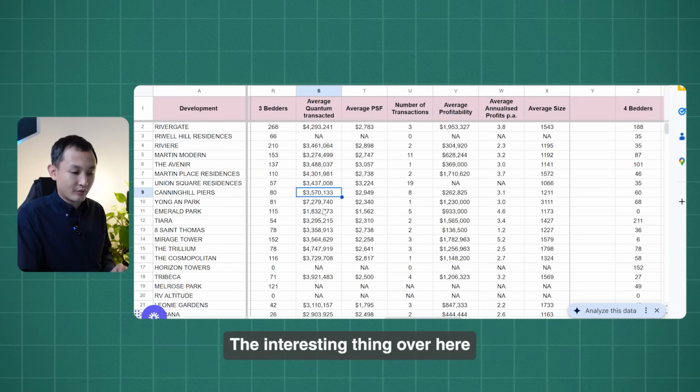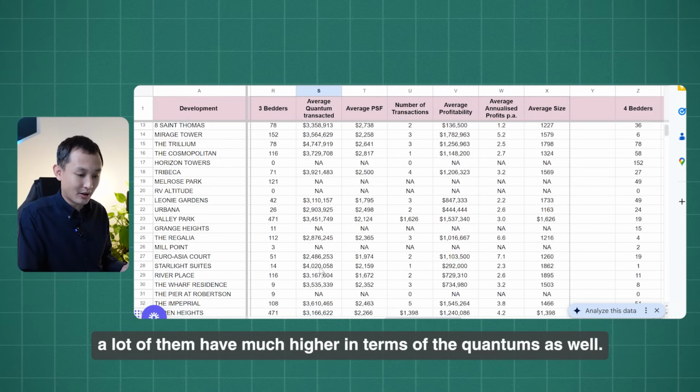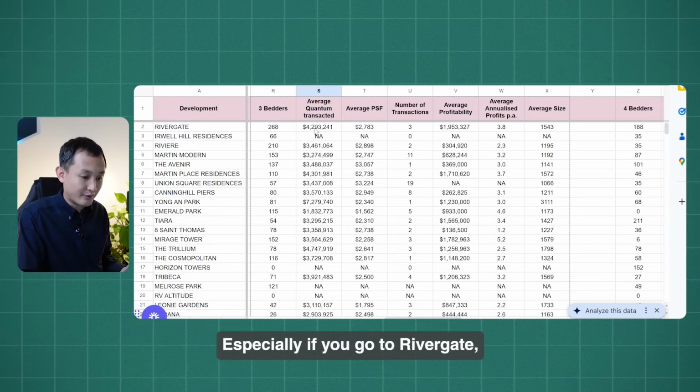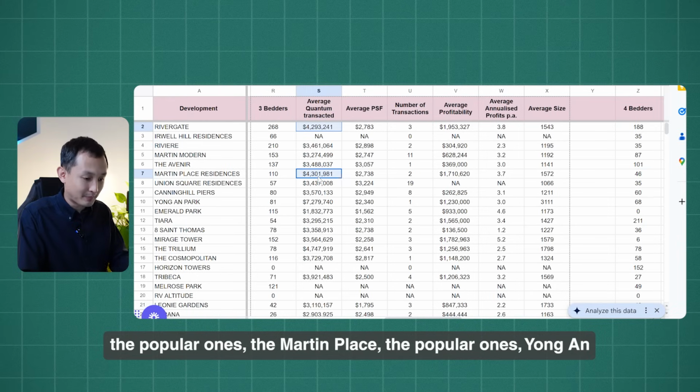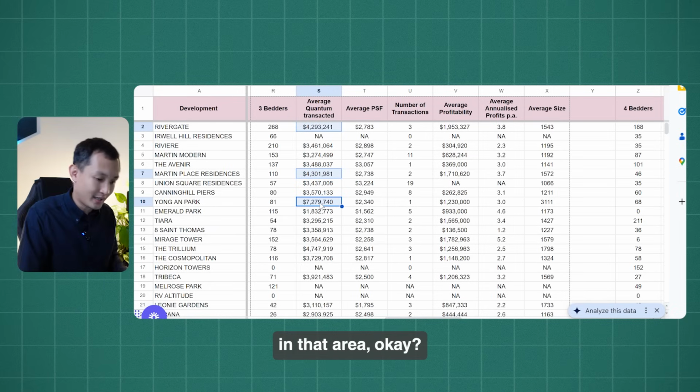The interesting thing over here is that the older the development, the higher the quantums. A lot of them have much higher in terms of the quantums as well, especially if you go to Rivergate, the popular ones, the Martin Place, the popular ones, Yong An, no need to say, Yong An is always the price setter for the highest quantums in that area.